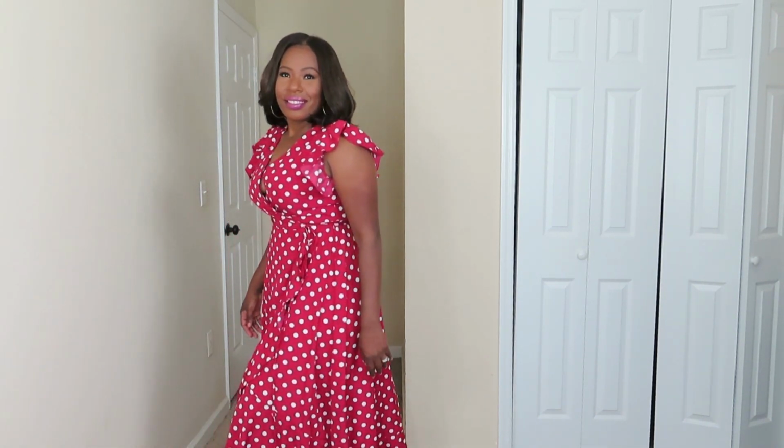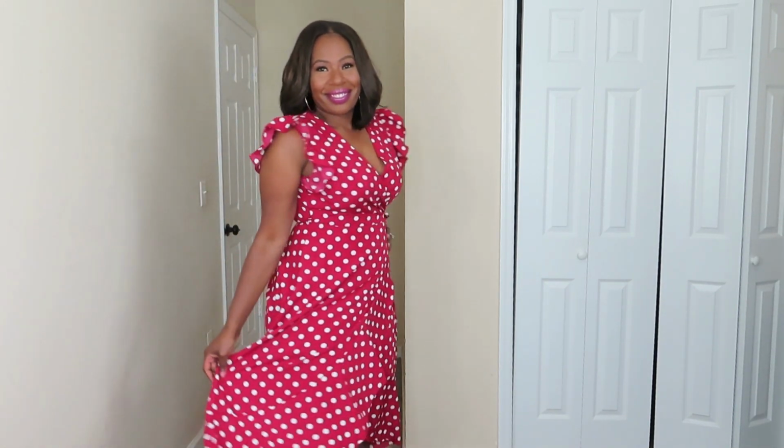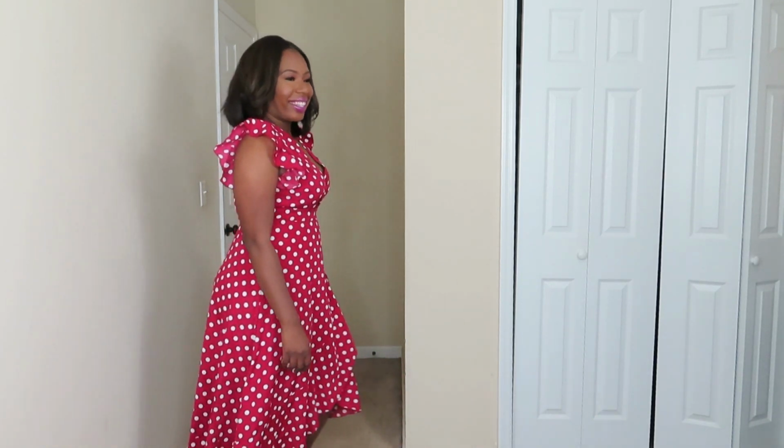Now, of course, I just love polka dots, so I can't stop getting polka dots. But if you happen to come across a wrap dress at the thrift store, definitely pick it up, or a high-low dress, because there's something about the heel in a high-low dress that just does something to men, and it does something to me for females. Like, it's just so feminine, right? It's that high-low. So tell me, what do you think of a high-low dress? I want to know in the comments.